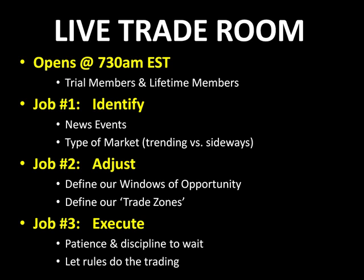So job number 2, to adjust, that then makes job number 3 very simple. If I identify properly and then adjust accordingly, well then job number 3, which is to execute, comes quite easily. Once we define our trade zones and we define where we're looking to take these trades, we then can execute with patience and discipline to wait for price to come to us. That's right guys, we don't chase trades here. We always wait for price to come to us. And then of course once we see price come to us and it fits our specific trading rules, we let our rules of the trading get us into the trade, manage the trade, take profits, and exit accordingly.